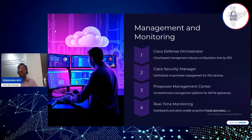Now, what about the management and monitoring of these firewall technologies? Number one is Cisco Defense Orchestrator. This is cloud-based management that reduces configuration time by 50%. So this is a cloud-based technology, as we know Cisco has a cloud of its own, like Cisco Meraki also. The second is Cisco Security Manager, which centralizes on-premise management for ASA devices. Then Firepower Management Center, a comprehensive management platform for next generation firewall appliances.